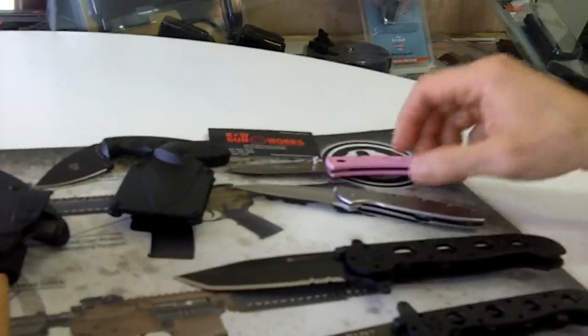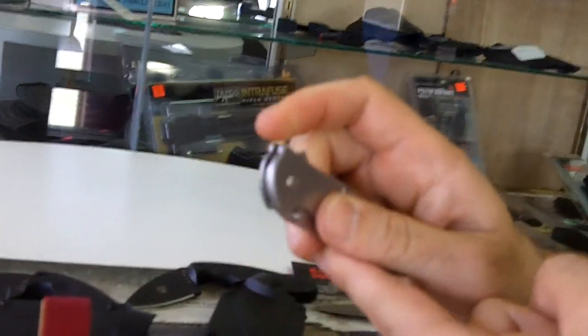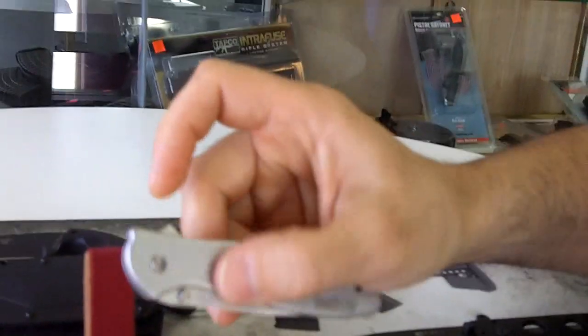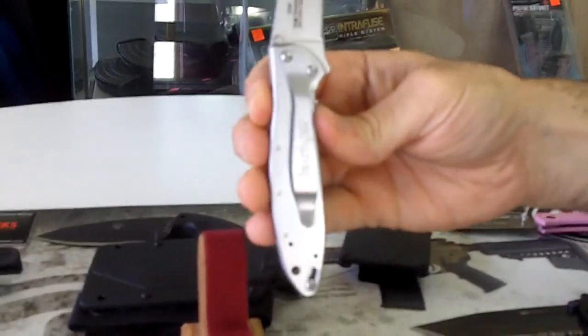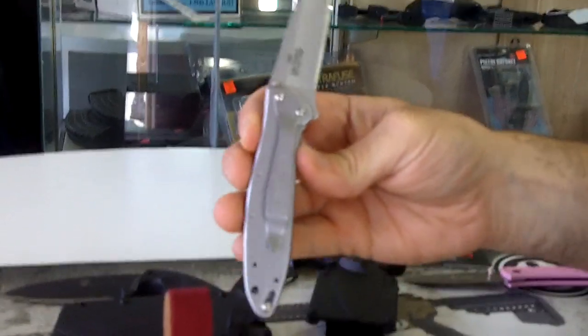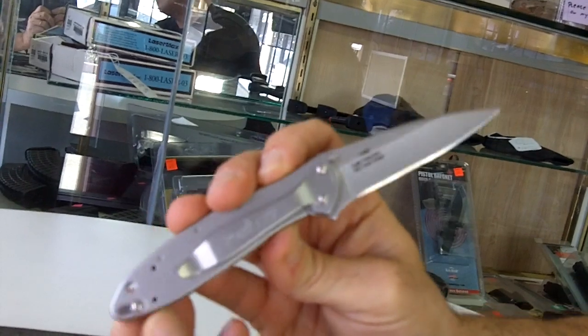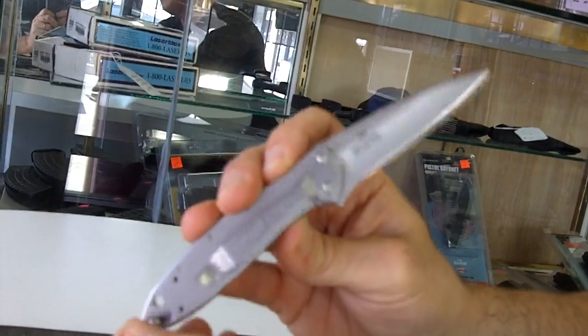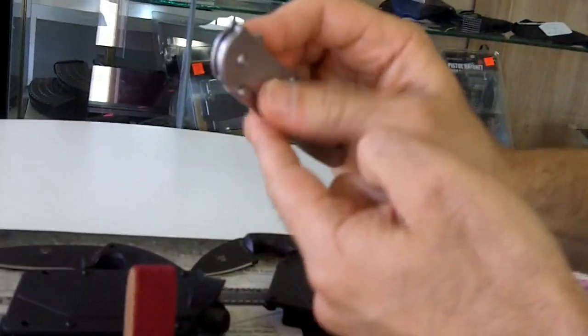Here's a Kershaw. We carry some Kershaws here. This is a Kershaw Leek. It's got assisted opening. You just, right here. Basic stainless, nice deep clip. Ken Onion design. It's got a little safety there when you close it, if you want to put the safety on so it won't open up. Safety on, safety off. And they're nice. That's what I actually have on me today.